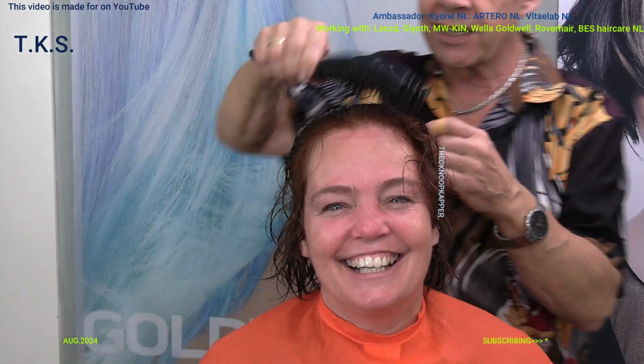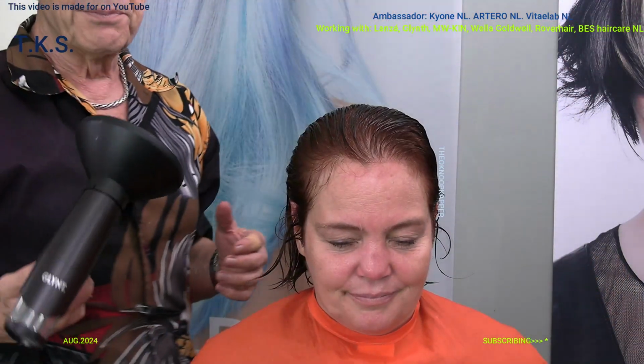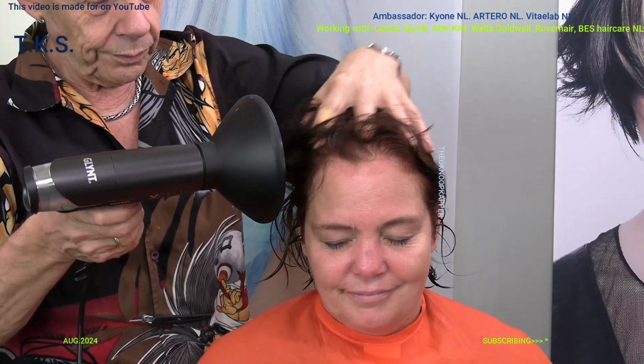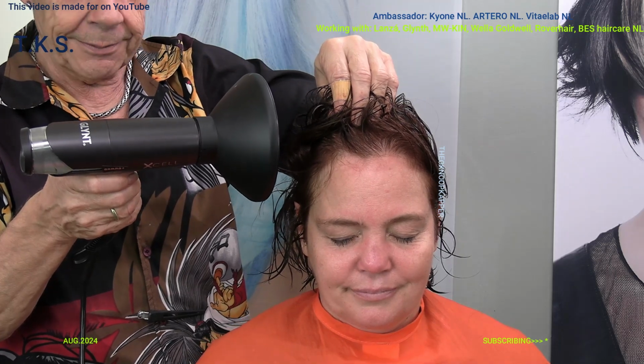So before I start blow drying, I take my Olivia Garden brush and brush it through. The nice thing of Olivia Garden brushes is that they never damage the hairs. They don't pull. They take out the tangles. It's like a tangle teaser. And when you use them a lot, it polishes your hair. Start blow drying with the use of a diffuser, and bring all the natural curly effects out of the hair.